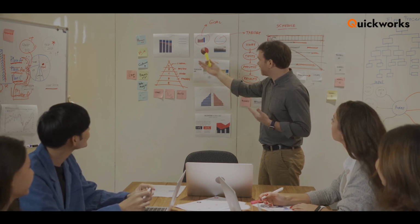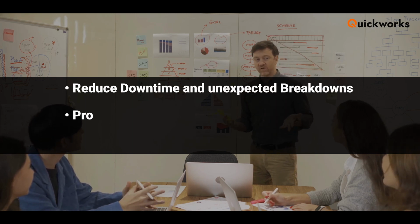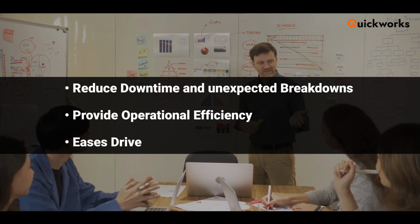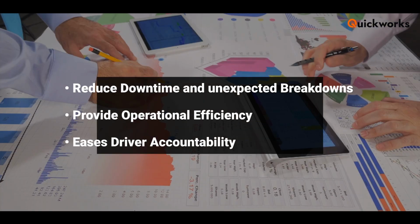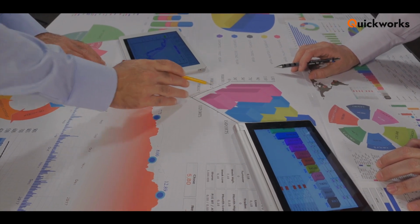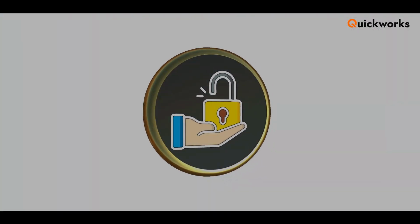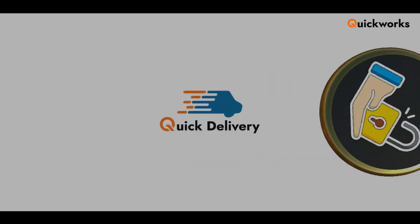Incorporating predictive fleet analytics reduces downtime and unexpected breakdowns, provides operational efficiency, and eases driver accountability. Accessing and comprehending the breadth of telemetry data for managers to make informed business decisions is the future for fleet professionals. Let's unlock predictive analytics smartly with QuickRides.